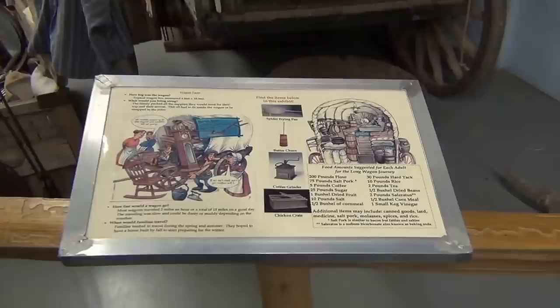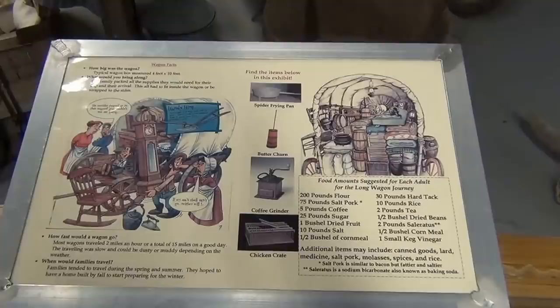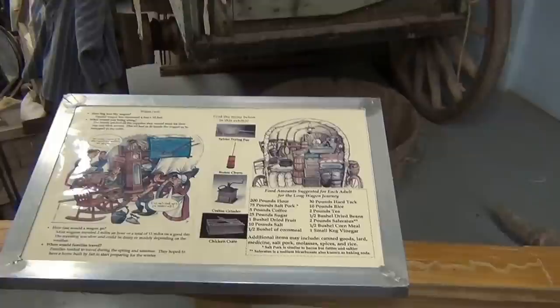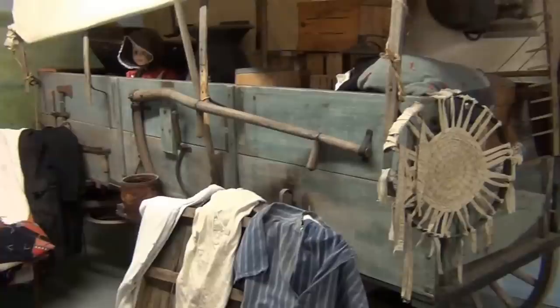There's instructions on how to pack a covered wagon with everything that a family needs, including a little kid, in a wagon the bed of which is 4 by 10. And here's a replica, possibly a real antique wagon. I don't know what's inside the building though. See, they've definitely got it packed.